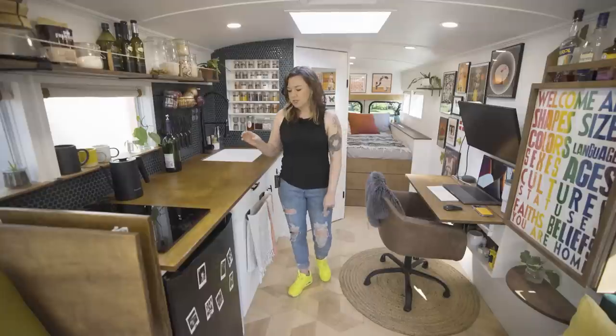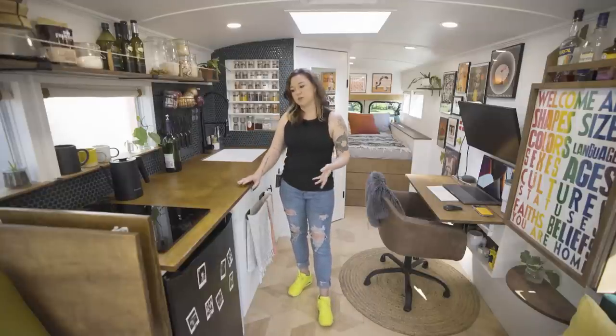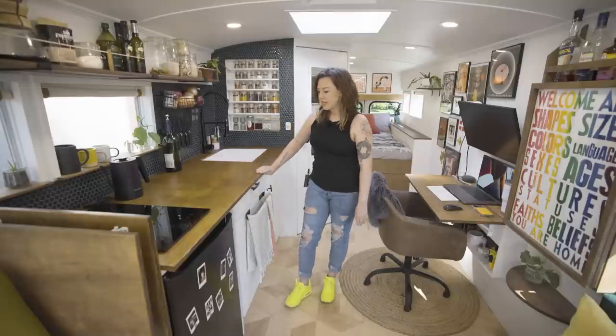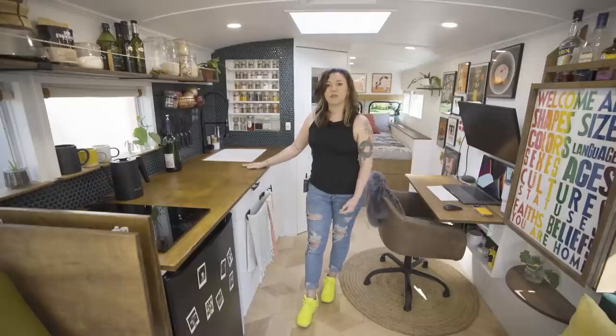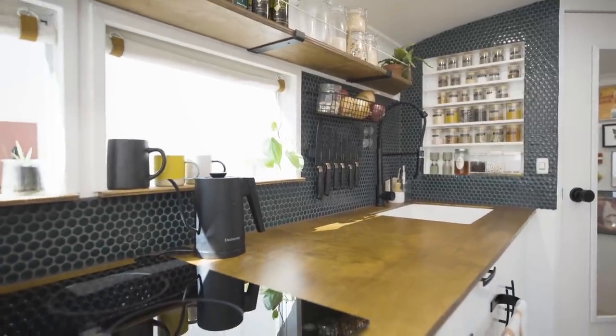So with the counters, we just went for a plywood. We wanted to keep everything as light and minimal as possible. And we really like the look of the edge of the plywood. So we sanded, stained, we used a tung oil and a waterlock seal. And it's been working super well so far.